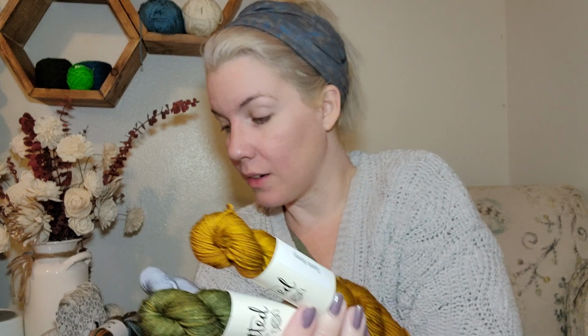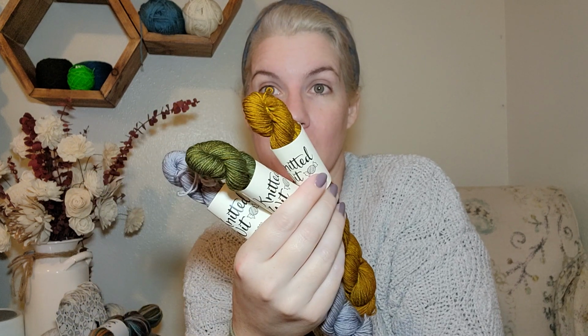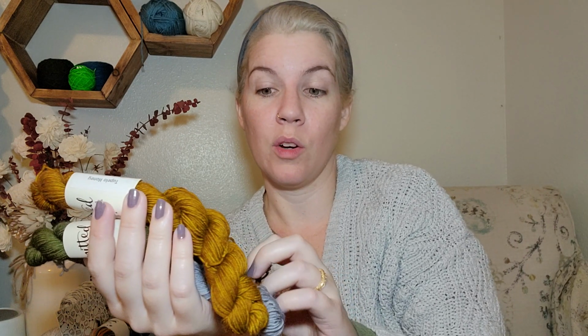And so I just cast on with the yarn that I had because I wasn't going to be able to go to the yarn store that week. So I got more of these, and we shall see if it'll actually end up being 100 grams of fingering weight yarn or if it ends up being like 80 or something like that.